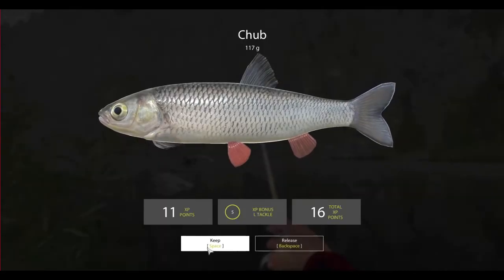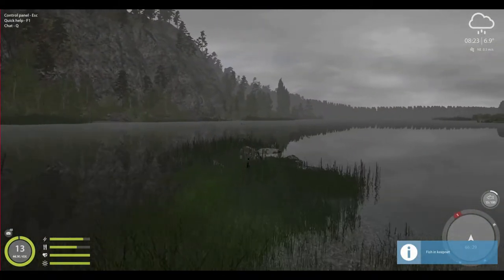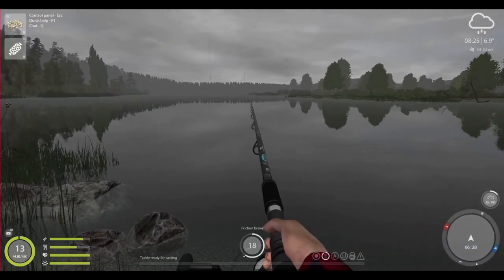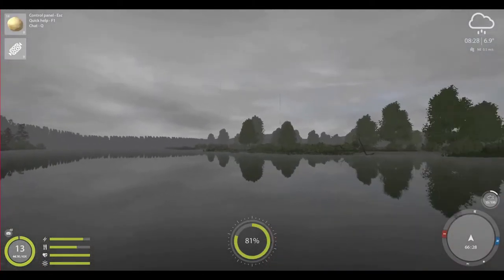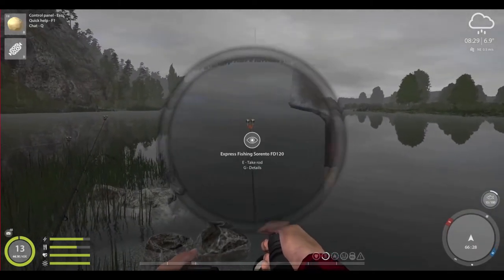What was that? Oh, just a little chub. Didn't see the red. Alright, well, that's something. Let's get that other one out there. It's cloudy. We need a carp rod out there. Carp bait. Let's go with sweet does. Nice.